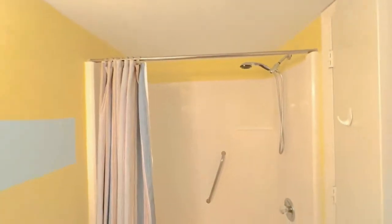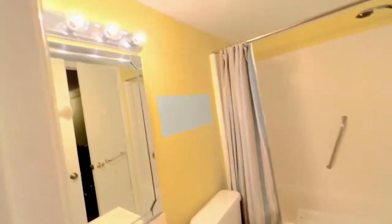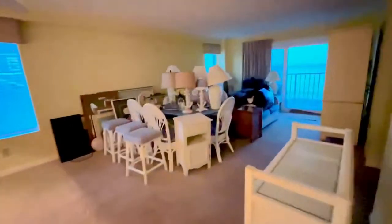Now, this is a bathroom. There we go. That is an entrance to the bathroom, as you can see. Kind of Jack and Jill, but that's our bathroom. There's another closet here with bifold doors. That's our master.